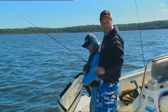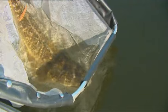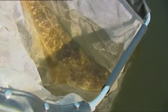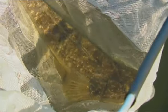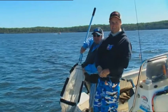Now, this is one of the good things about these big enviro nets as well, Paul. People say that they don't like enviro nets because they're so heavy to lift up and everything. It creates its own pocket, so that fish won't escape.